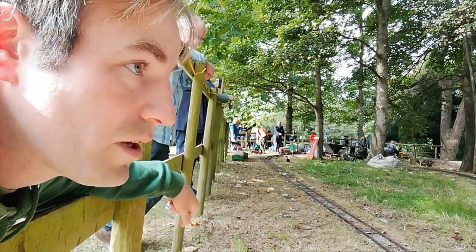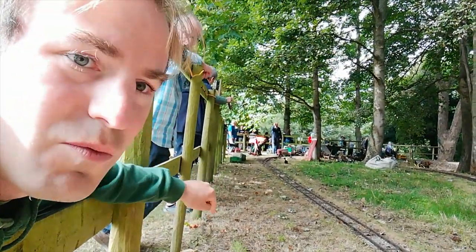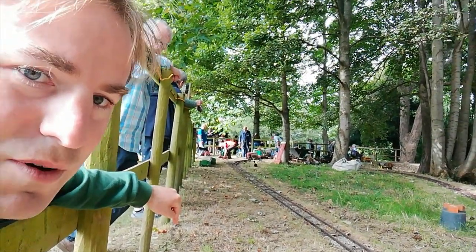So what we're going to do now, we're going to go to the station and we're going to ride both miniature railways here at Greenham Paddock.